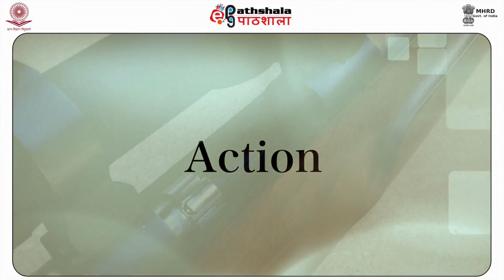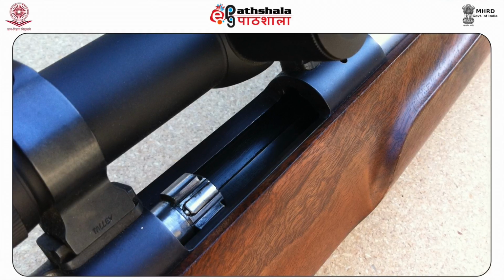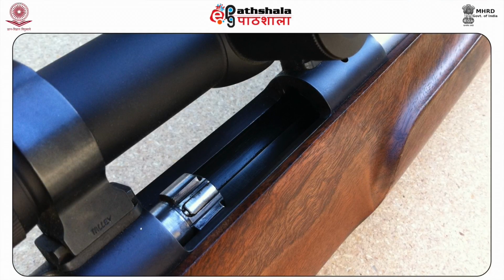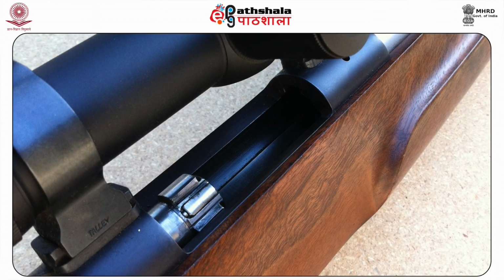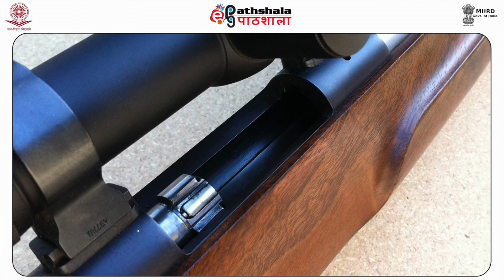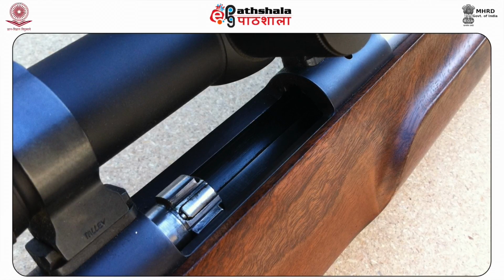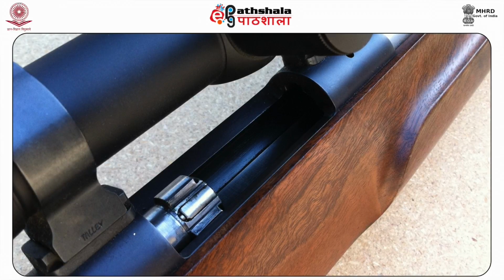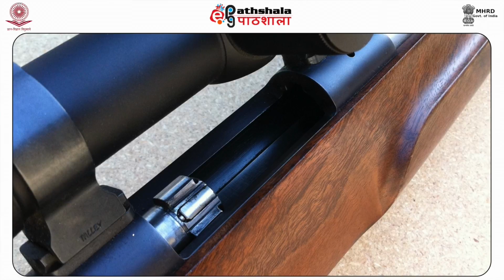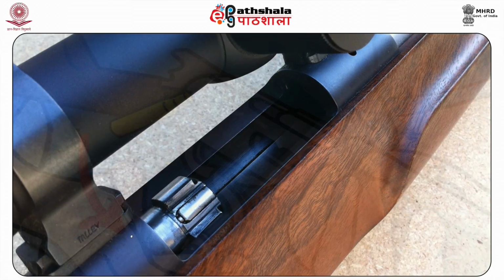Action. The action is the working mechanism of a firearm, for example, bolt action. It contains the moving components of the firearm that enable loading, firing, unloading, and ejection of the used cartridge casings. Action is the part of the firearm that loads the cartridge and ejects it and consists of lever, pump, bolt, and semi-automatic action.